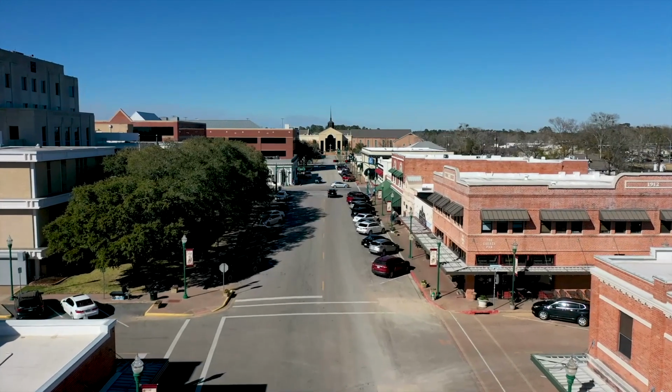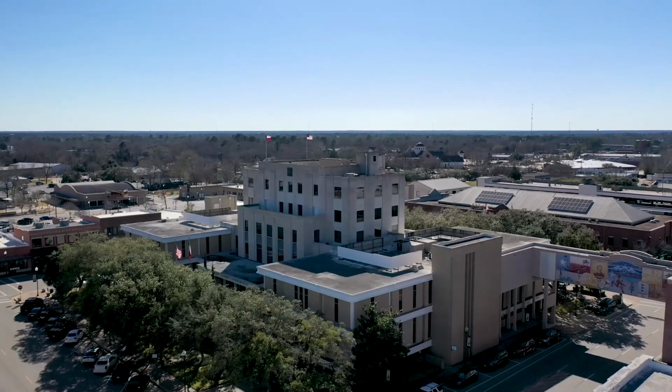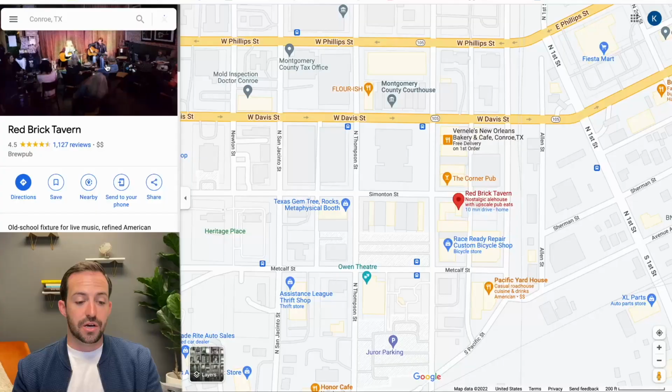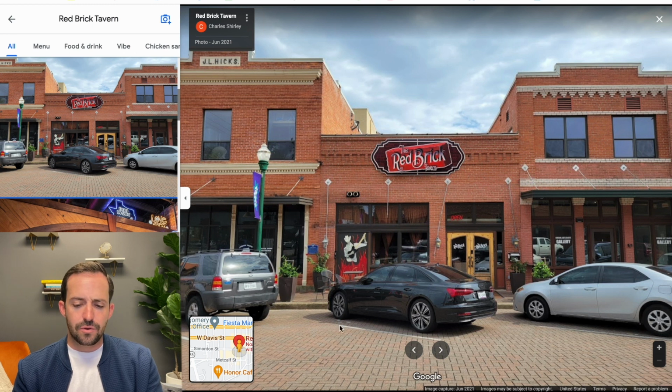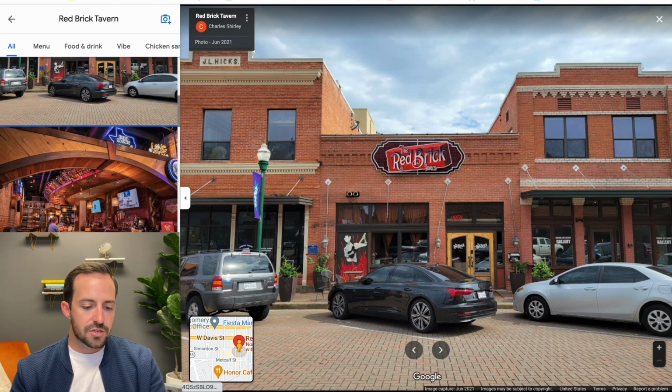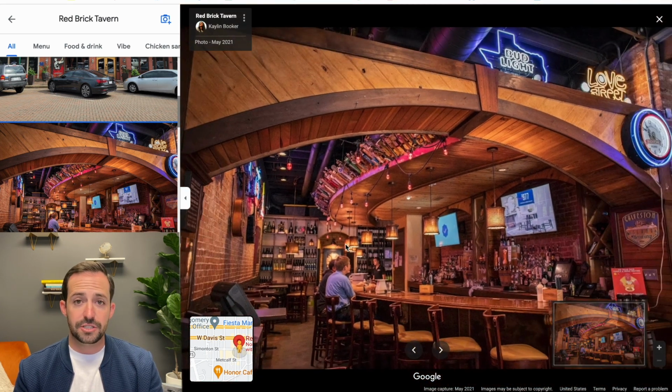You have a really cool downtown area here in Conroe. So it's very much a small town Texas square. This is an example of one of the restaurants on the square, but it's a really cool area. The downtown area comes to life at nighttime. Once a month, they've got what's called a sip and shop. So you grab some wine, all the stores are open, they've got live music at the bars, and you can just bounce around.